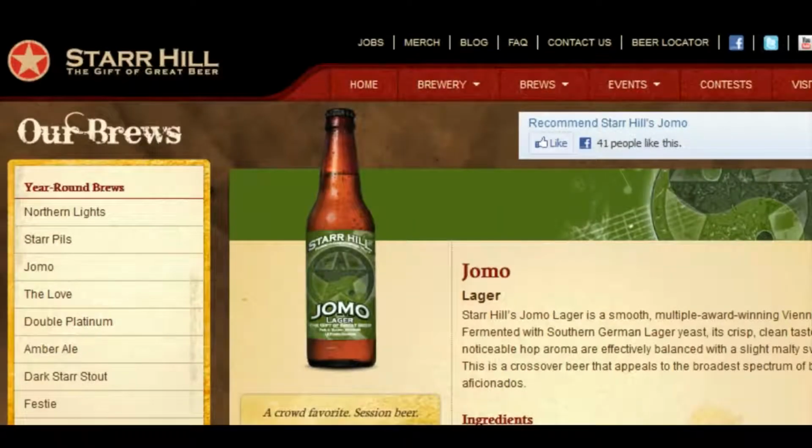And really, this is a well-decorated beer. It's won a number of awards at the Great American Beer Festival, which, we don't have to tell you, is fairly prestigious. No easy feat. Absolutely. I mean, you're winning beers at GABF, you're definitely doing something right.